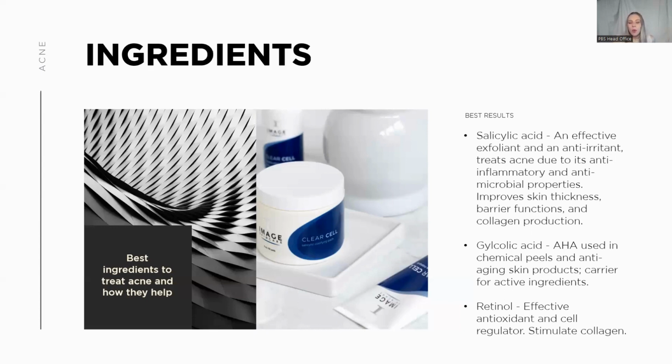Another ingredient that we want to look at incorporating into our skincare or our client's skincare diet is glycolic acid. So this is our AHA, often used in acneic treatments, in peels, in cleansers. It's a brilliant exfoliant, and so that's going to start to slough off that excess dead skin buildup as well.